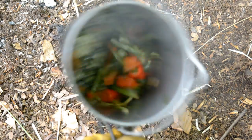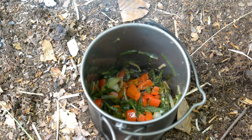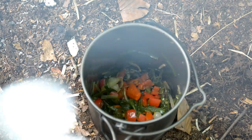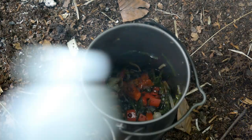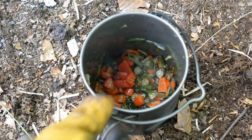Cooked up nicely now. Gonna add a bit of soy sauce in there. That will just lift anything that has stuck to the bottom. Look at the smell. Oh, very garlicky.